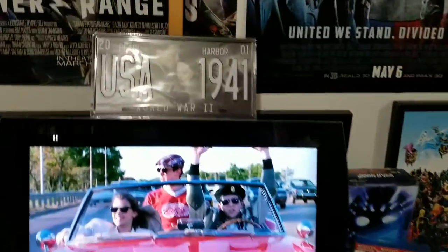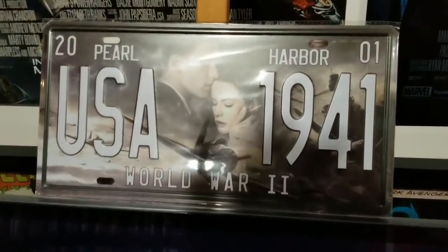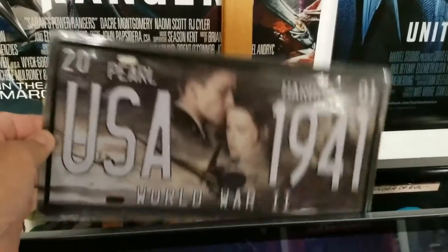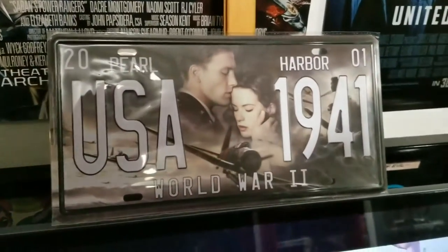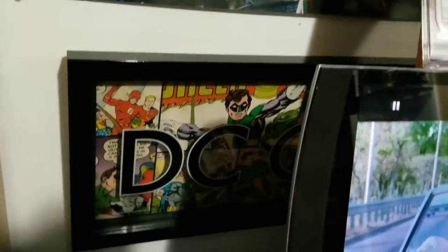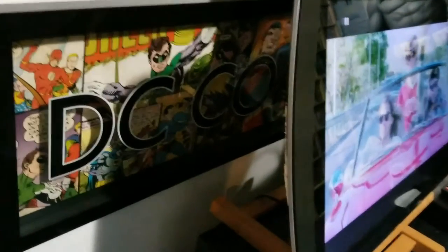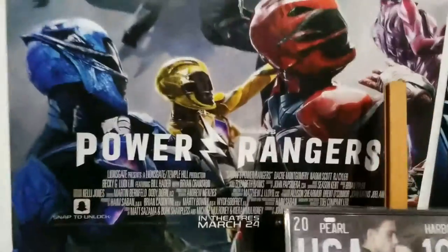It's a good channel. This is a kind of ridiculous license plate I found at a fair a couple weeks ago. I had to get it. I couldn't pass it up. It's so stupid, but awesome at the same time. So anyway, behind there, I've got to find a better place for this now that I have the TV. But that's a really nice DC Comics glass framed piece. I just have to find a better place for it since I set this TV up.